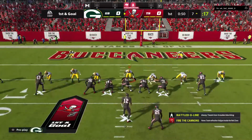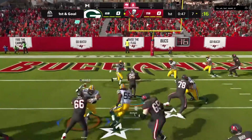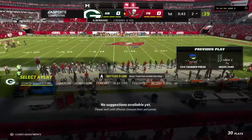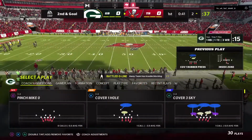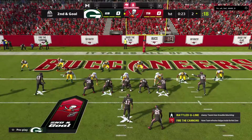First and goal, a chance to convert that early turnover into points. Now Bernard. And he's able to get it down to the 2-yard line. And give him 5 that time as they draw a bit closer here for a second and goal.